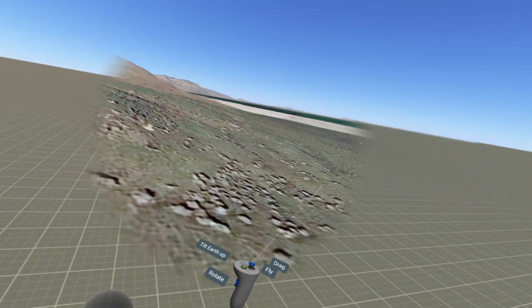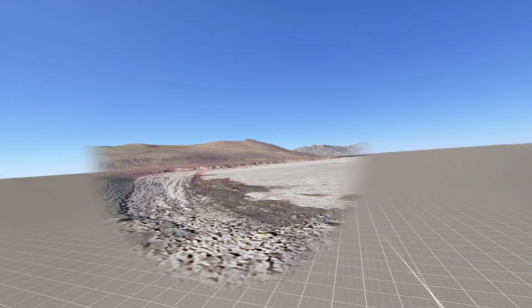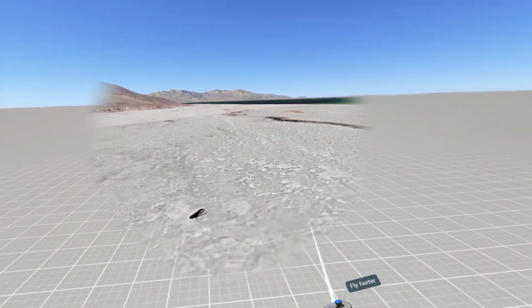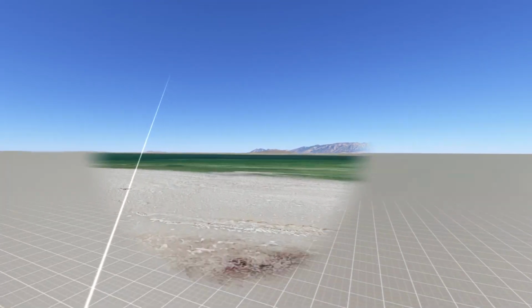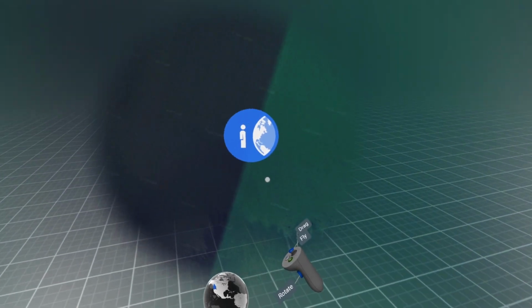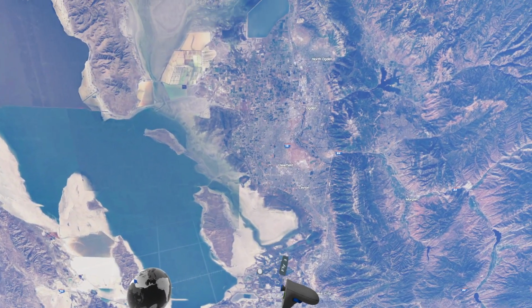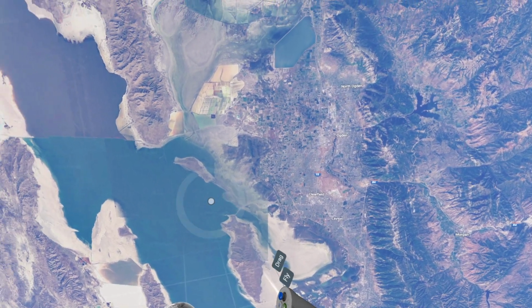I don't know. It looks like there's trails here. So it actually seems like the same vibes, except it's kind of green here. And there's not as much dried up land, I feel like, on these. It's not as much dried up land as Antelope Island had.